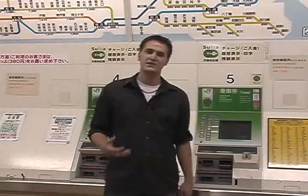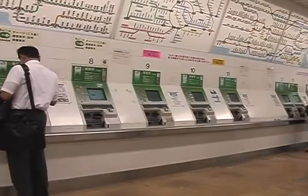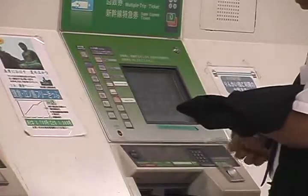Before you can get on the train, you need to buy a ticket, so you come to one of these ticket vending machines. Simply put in your money, select the value of ticket you want, get your ticket and go.